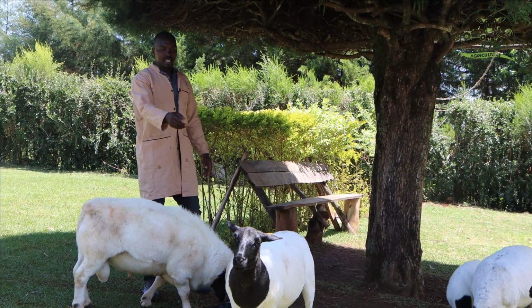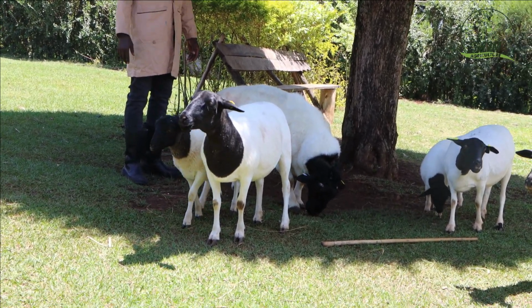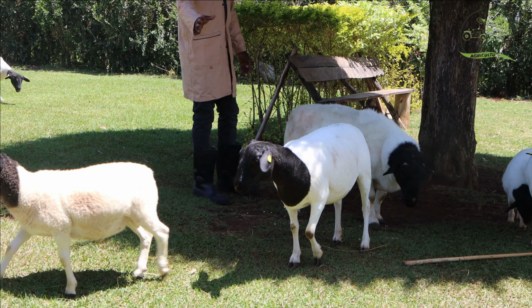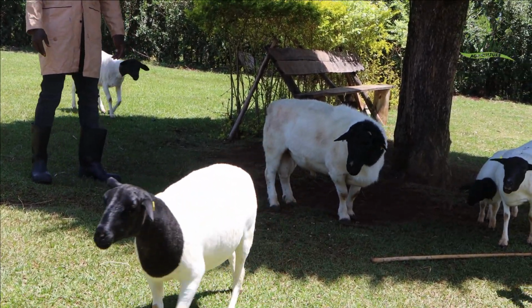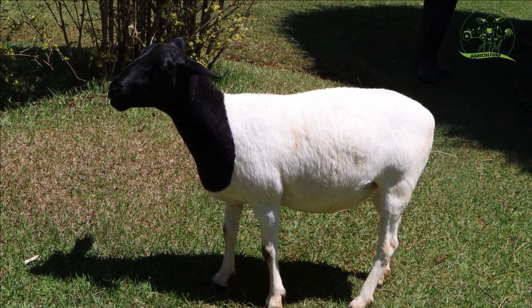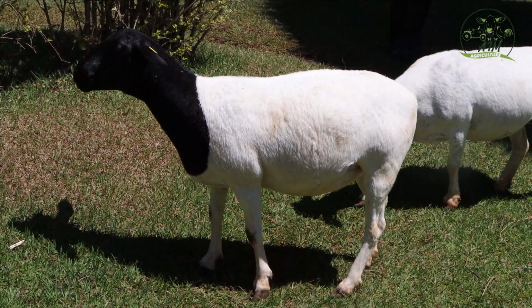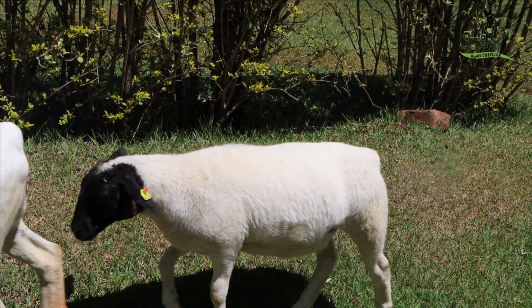So this is another ewe. This is a locally bred ewe. It's not an import. And look at the quality. Look at the dark color of the head. And it's a first time. She's a first timer. She has never given birth. This is her mother. And this is her sister also.